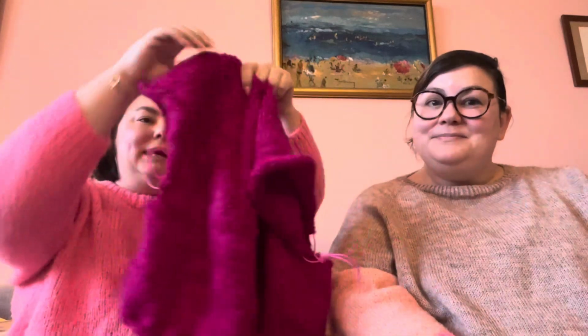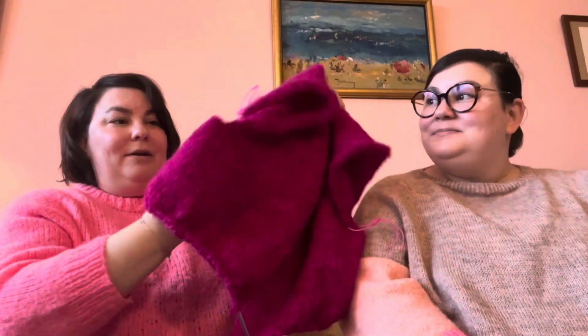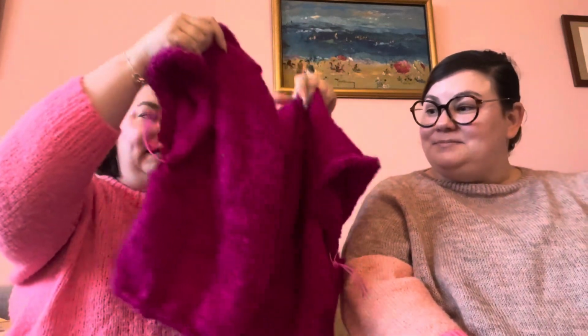And I'm pretty far advanced on it. I already have quite good progress on the body. And I only have 4 skeins of Big Kumo for this one, and I was worried it would not be enough. But I'm almost done with the second skein. I already have quite a lot of the body done because it's so fluffy.